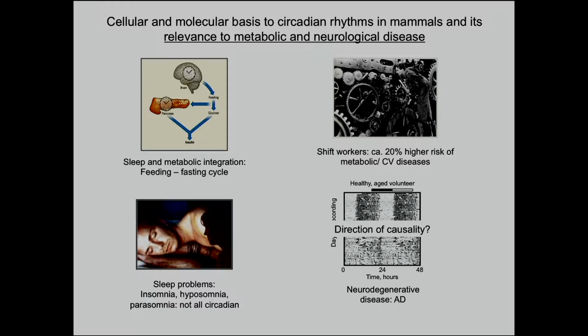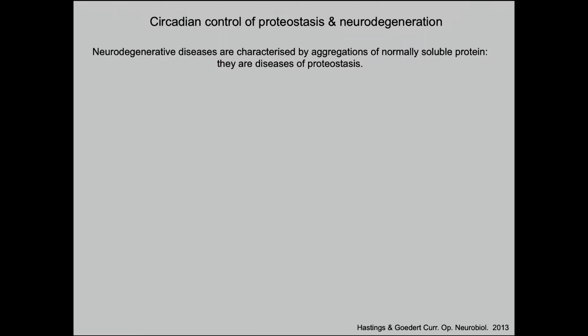But this begs the question of what's the direction of causality here? Is the disease simply causing circadian patterning to be dissolved and that's the end of the story? Or is there something more interesting going on?